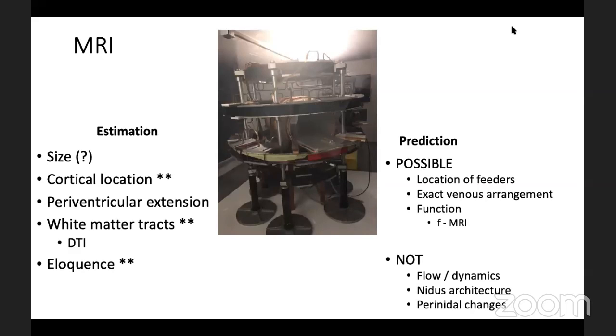But the MRI scan cannot tell you anything about the flow dynamics, whether it's a high flow fistula or not. Nor the nidus architecture, because it shows you just flow voids. Some of them are just dilated draining veins. And as I mentioned before, perinidal changes.